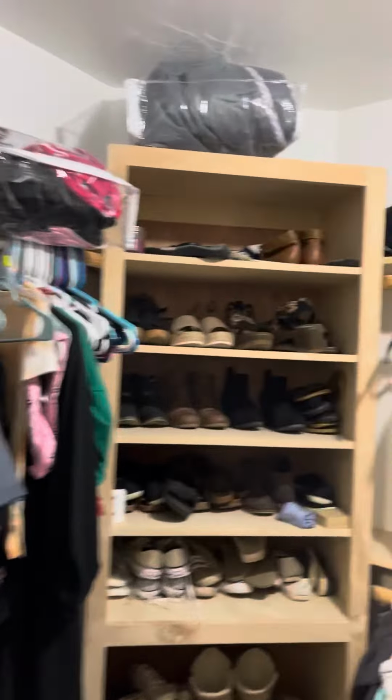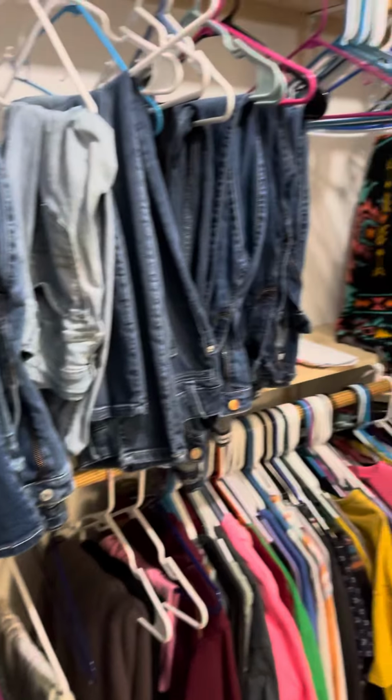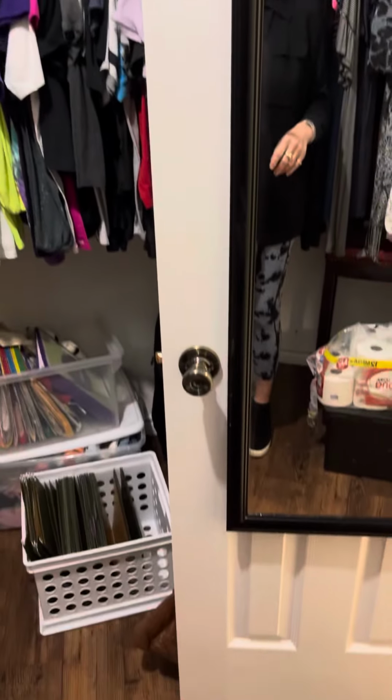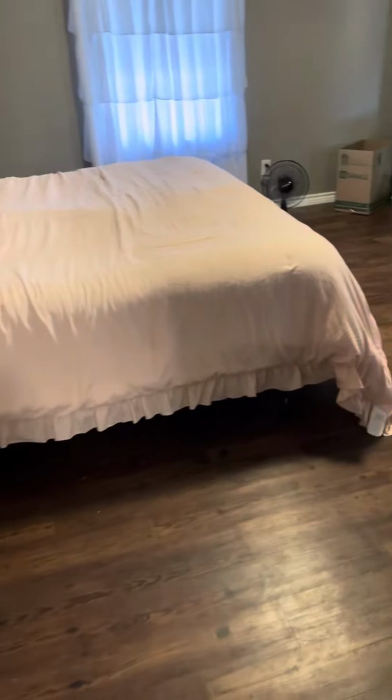And then here is the master closet. It's pretty big. And I'm gonna make a turn here to get everything. And then I'm gonna go into, that's the door that goes into the carport. And then this is the master bedroom.